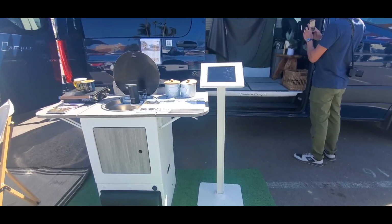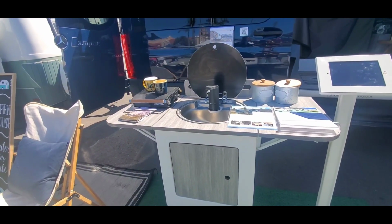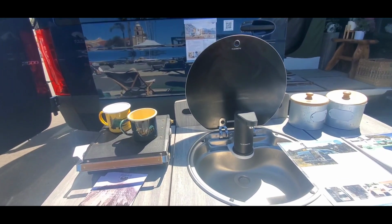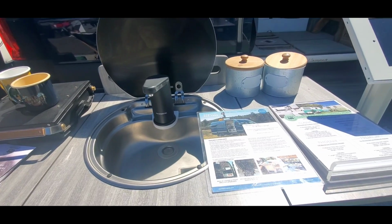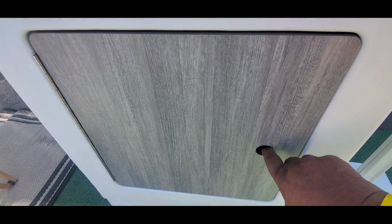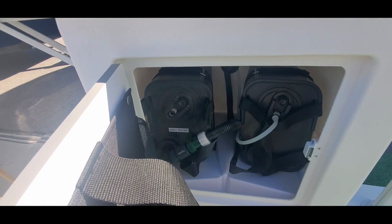Moving along, I want to show you one of the two most innovative items I saw at the entire Tiny Fest, this kitchen by Dometic. It has enough counter space for a small butane stove and a sink with a USB faucet for running water. Underneath the counter are the fresh and gray water tanks.